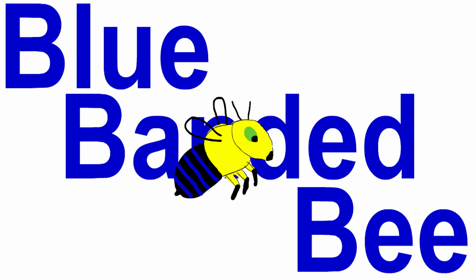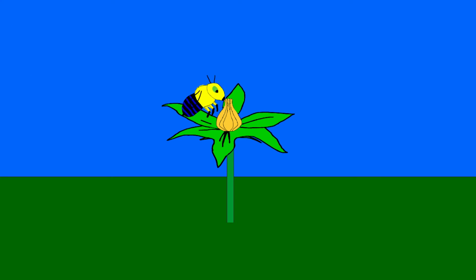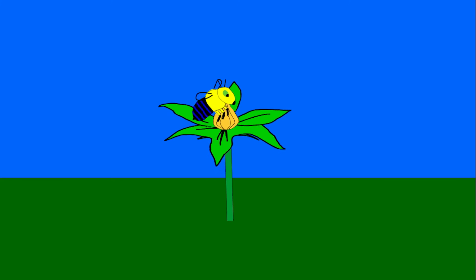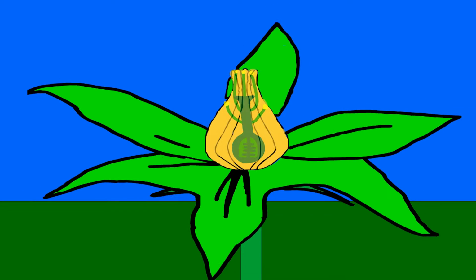This is the blue-banded bee. They are native to Victoria and get their name from the blue striped fur on their lower abdomen. They perform a special type of pollination called buzz pollination. To perform buzz pollination, the bee grabs hold of the flower, then vibrates and shakes to dislodge pollen from the stamen, allowing it to fall down into the pistil.